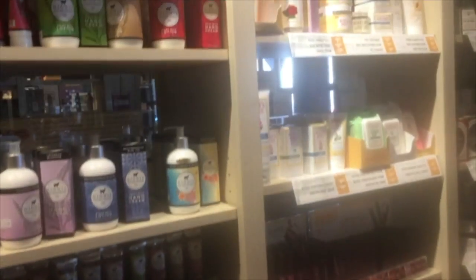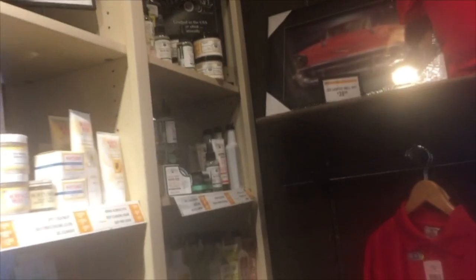I'm about done here. Just kind of skirt around a few more people, and stop here to show you this kind of Burt's Bees stuff, and I can't remember what that's called over there. I see this stuff everywhere around here. I've never tried it. And I zip on out of here in just a second.